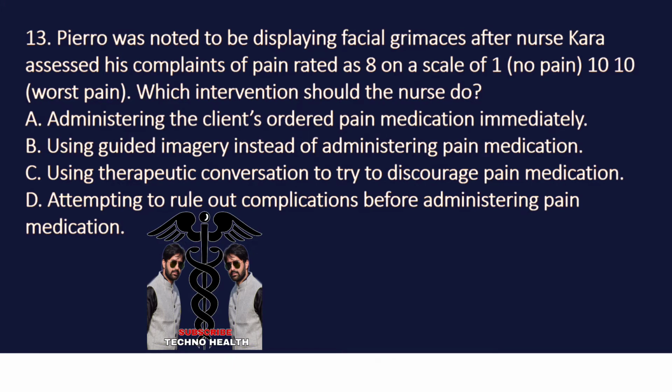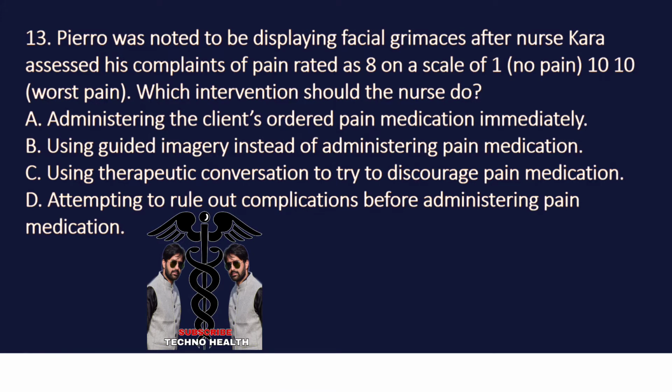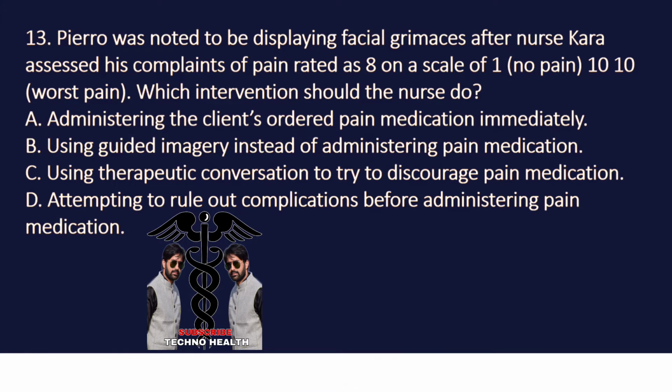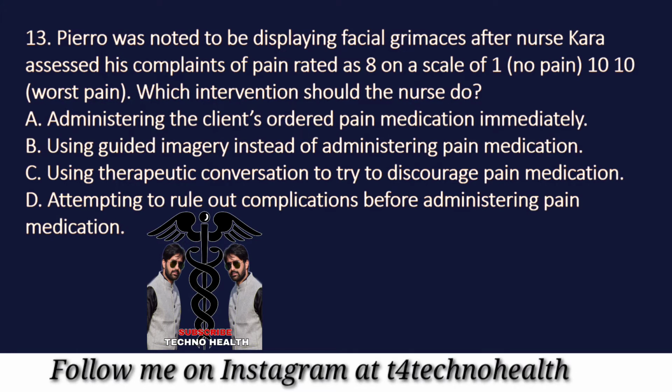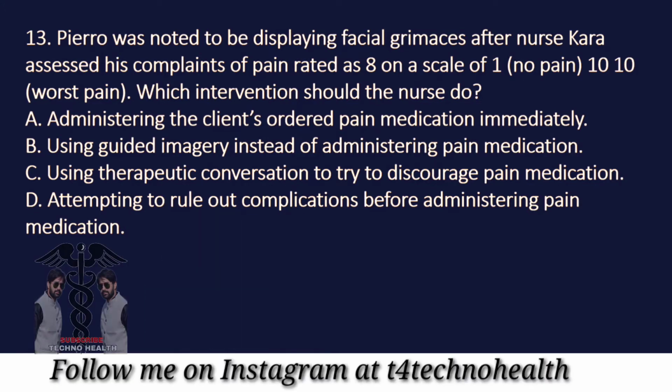A. Administering the client's ordered pain medication immediately. B. Using guided imagery instead of administering pain medication. C. Using therapeutic conversation to try to discourage pain medication. D. Attempting to rule out complications before administering pain medication.